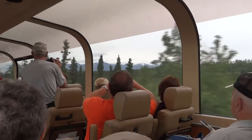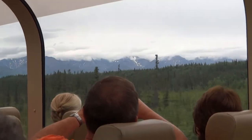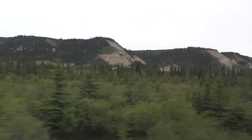Is actually quite productive and ships coal to faraway places like South Korea. Oxidized copper as well as maybe some iron there. It's a little rusty.